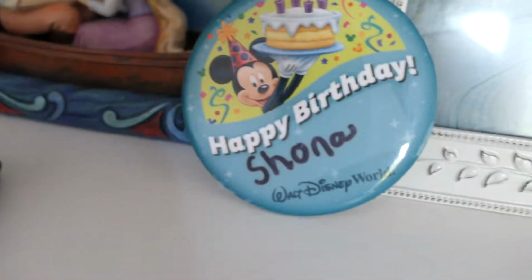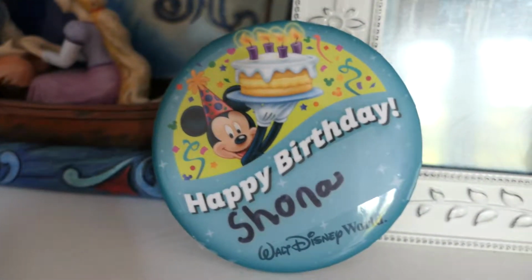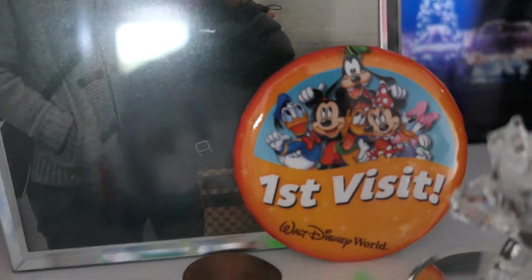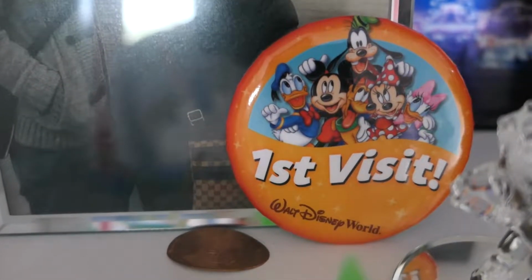Actually, I haven't mentioned the buttons here. We've got the one for Shona's birthday, because we were there when it was her 24th birthday. Her birthday show, that's really cool. And I had one as well, because it was my first time there. So yeah, I really wanted one of those.